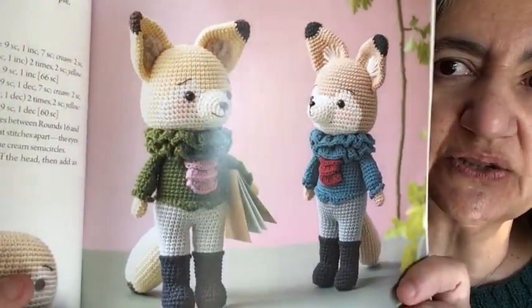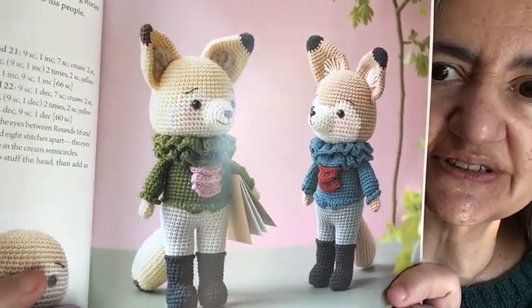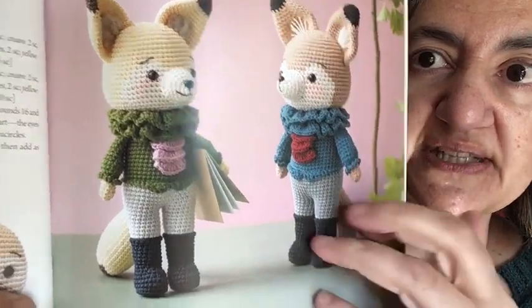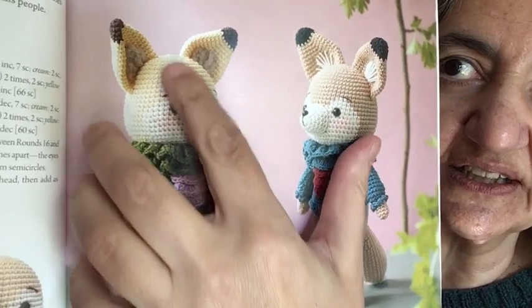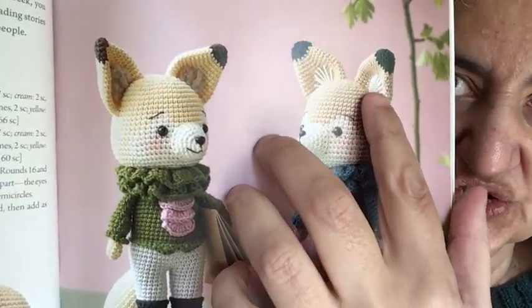Then you have the second design, the fennec fox. This is one animal that I only learned about in amigurumi books. I have others that have this animal. So it's a fox with very long ears. Sometimes, in several designs, she presents two different versions. In this case, some have different sizes, some have only different colors. Like here she uses the teddy yarn from DMC, here she doesn't, and the colors are different.